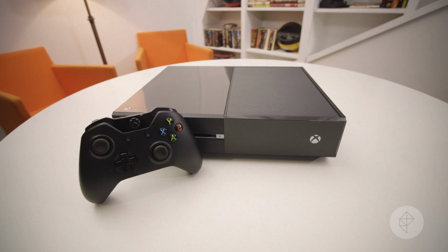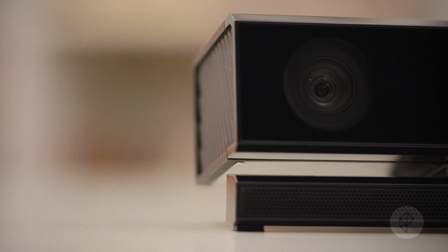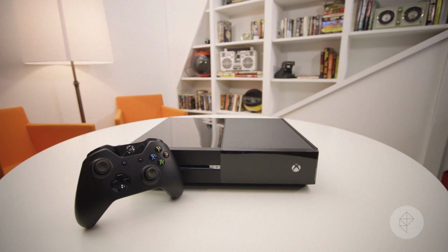Despite similar concepts, the Xbox One still manages a genuine sense of wonder, all without losing sight of the strong gaming foundation the Xbox was built on.